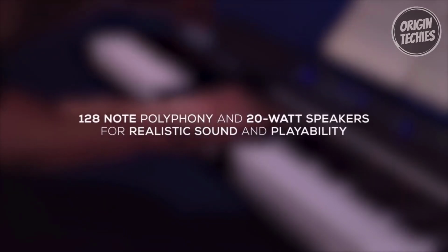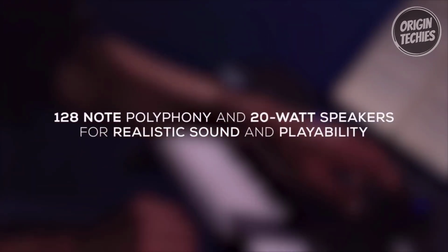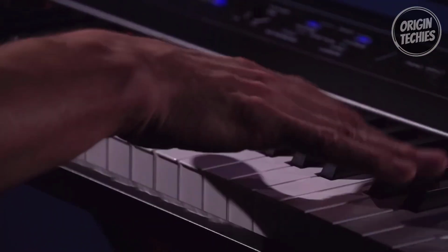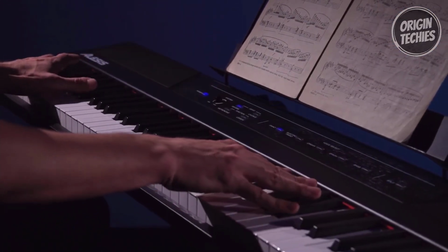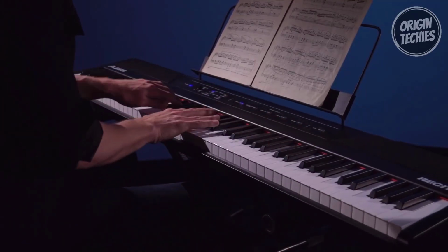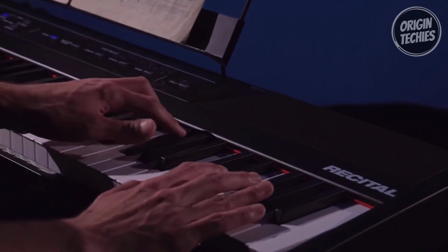The 2 built-in 20-watt speakers deliver crystal-clear, room-filling audio. Connectivity is key, and the Alesis Recital provides all the right connections. This electric piano adapts to your needs with a 1/4-inch sustain pedal input, pedal not included, a 1/4-inch stereo headphone output for private practice, and stereo RCA outputs for connection to speakers or amplifiers.